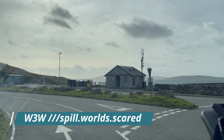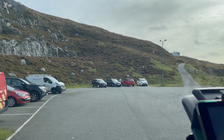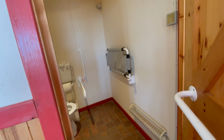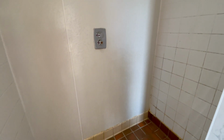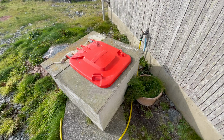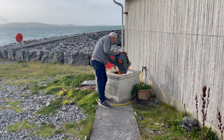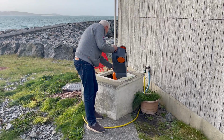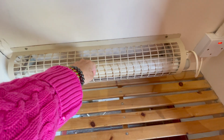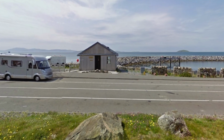Oh well, this looks pretty good. Not too crowded at all. Let's have a look round the facilities. Eriskay Ferryport caters very well for travellers like ourselves. There are toilets, showers, Wi-Fi, free parking, and a chemical disposal point, and of course fresh water. They're all available completely free, although the showers do take a £1 coin. And a bonus for the winter months, the rooms are heated. Oh, and plenty of options for rubbish and recycling. So, we know where we are tonight.